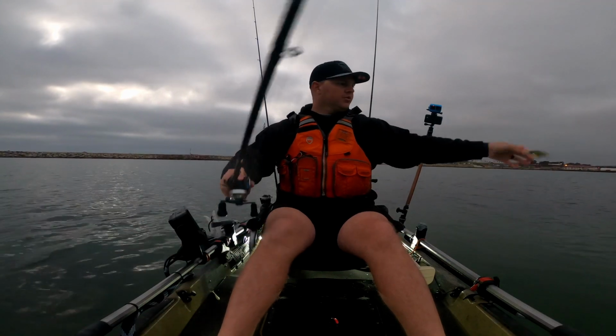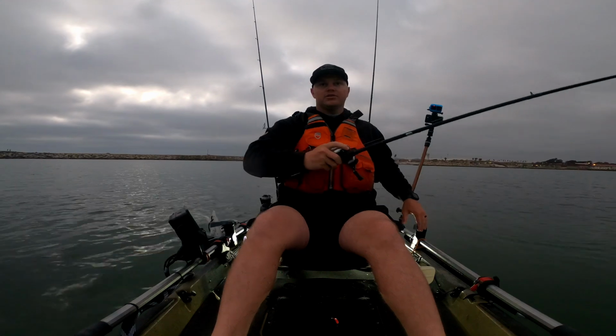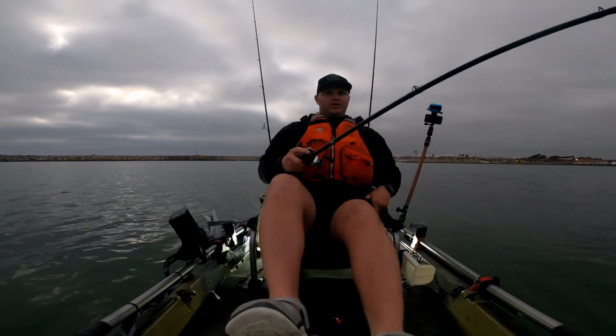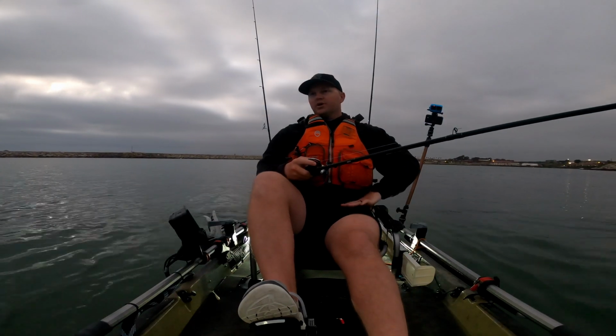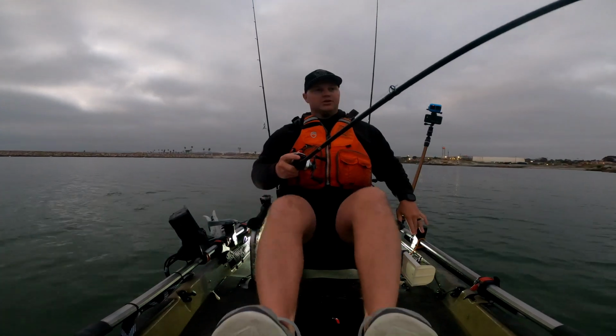These crankbaits are actually, for as cheap as they are, because they're $5. They're the kind of like Bass Pro exclusive crankbaits. They do really good. We caught a lot of fish on them.